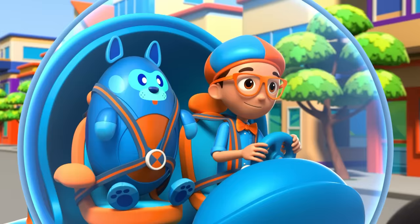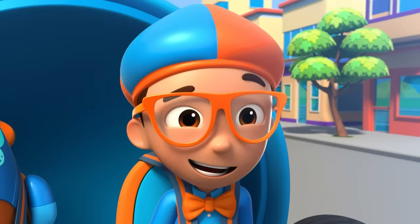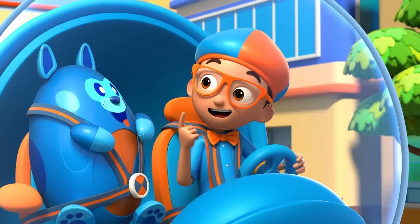What's making that sound? Oh, it's a race car. It's going so fast. Huh? You're right. The Blippi Mobile could never go that fast. I wonder, why are race cars so much faster than regular cars? Good idea, Debo. We can go to the racetrack and find out.